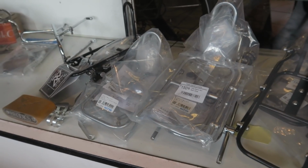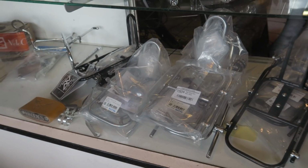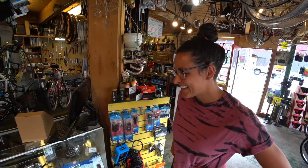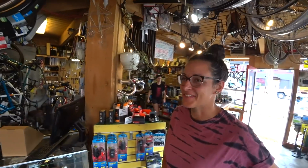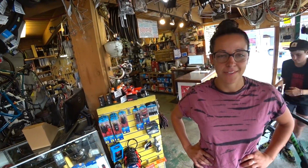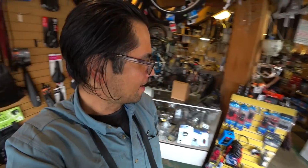You guys have some interesting products, like a whole slew of little mini rando racks and dynamo lighting. Yes. So lots of bike nerdy stuff. Lots of nerdy stuff, yeah. And look! All the Rene Herse tires, lots of Yellow Orange products, basically anything you need to adventure and look good on your bike. Yeah. So if you guys need any supple tires, they've got you covered.